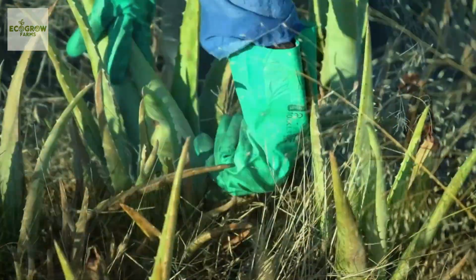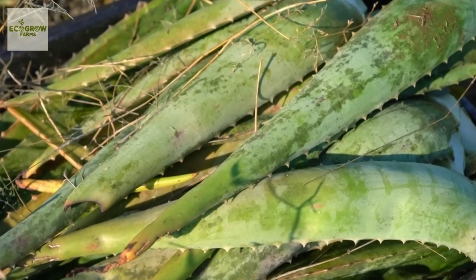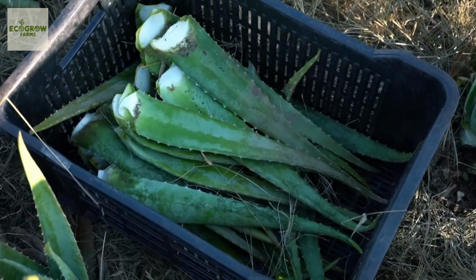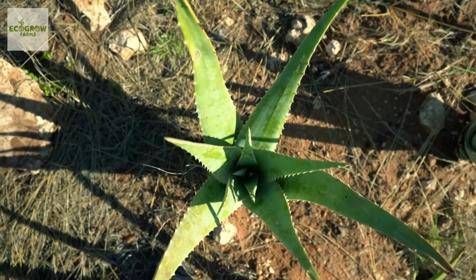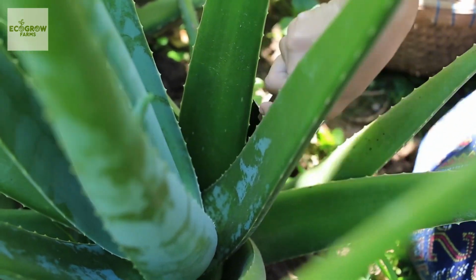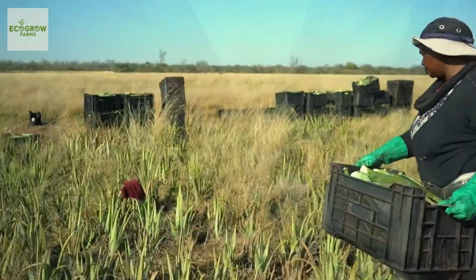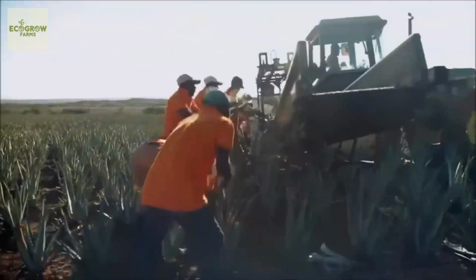This process is labor-intensive and requires experienced workers to carefully cut the mature outer leaves from the plant's base. The inner leaves are left intact so that the plant can continue growing and produce more leaves in the future. Using sharp knives or specialized tools, workers harvest only the best quality leaves, ensuring they aren't damaged in the process. These leaves are then transported to processing facilities.